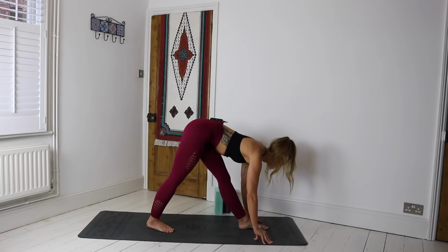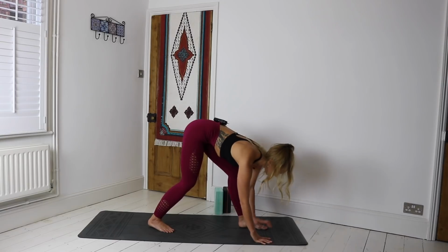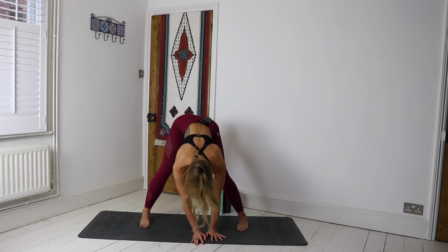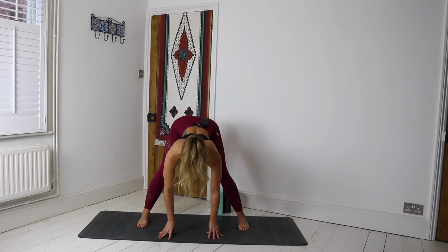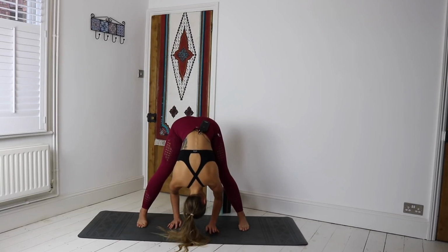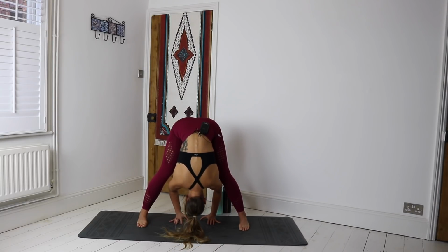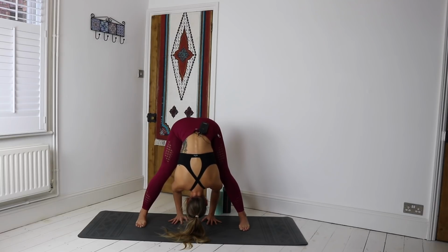Okay, from here, if you need to bend the knees to get the hands down, do, and then walk those hands around and bring the feet towards a Prasarita Padottanasana. Hands are down. Inhale, lift the chest, create space. Exhale, placing the heel of the hand in line with the heel of the foot if you can. If you can't, that's absolutely fine. Maybe taking a bend in the knees, those of you living in a slightly tighter body.